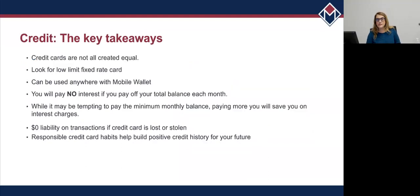Key takeaways from credit that I'd like you to leave today with. Credit cards are not created equal. Ask questions. I say that at every single presentation. Ask questions. If it sounds like someone's trying to say, don't worry about that, you don't need to know that, don't worry your pretty little head about that.